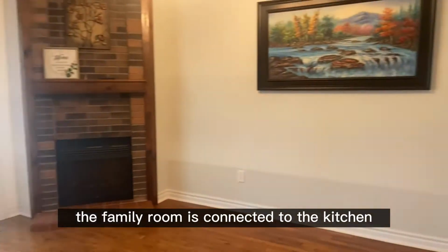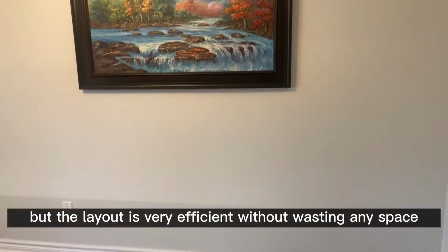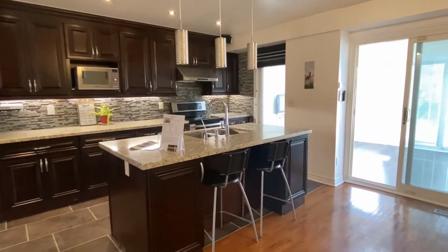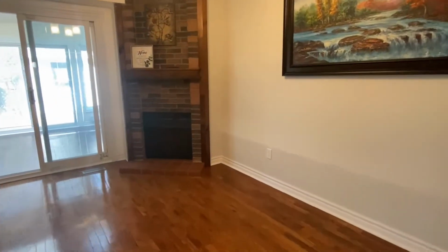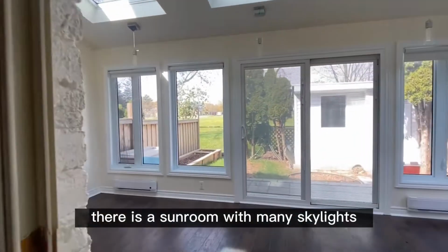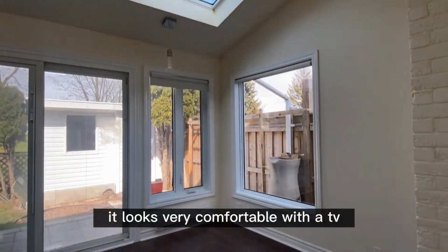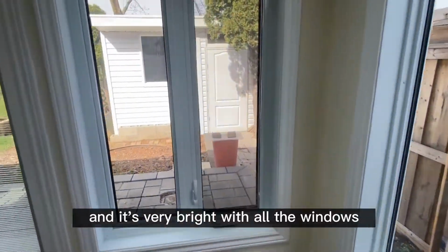The family room is connected to the kitchen. The area is not big, but the layout is very efficient without wasting any space. There is a sunroom with many skylights. This room is suitable as a family room in addition to the smaller one next to the kitchen. It looks very comfortable with a TV, and it's very bright with all the windows.